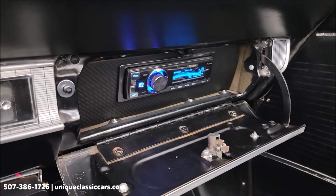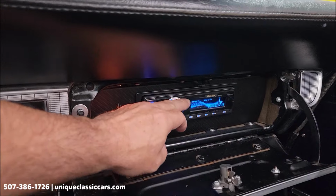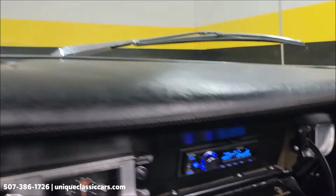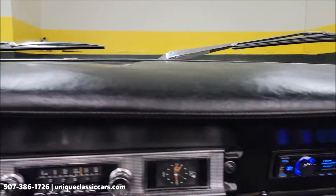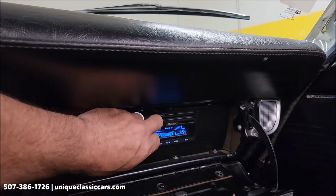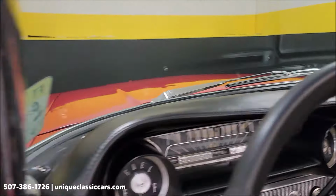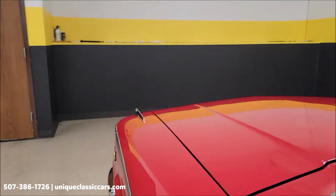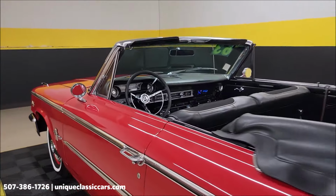There you can see that the stereo is working. Let's give it a little volume. So radio working? Nice sounding 289, smooth running too. Nice throttle response. Door closes nicely.